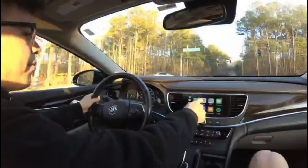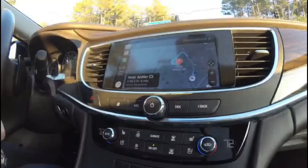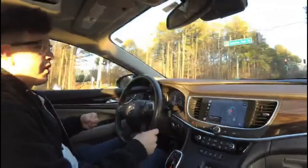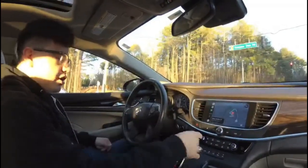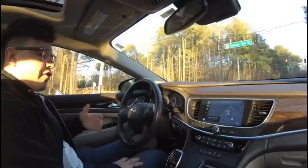They do come with Apple CarPlay where you can select your music, you can use Siri, you can go to the maps. Letting you guys know that's out there. They also have Android Auto, I think it's called, so you can use your phone hands-free on these. I do like this because it has heated seats and stuff, so when you go to the cold, you'll be pretty warm. It's just an overall kind of luxurious car.